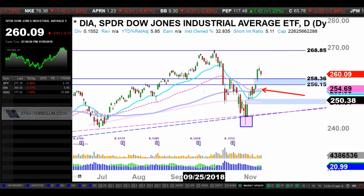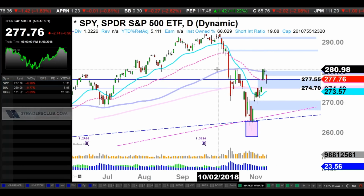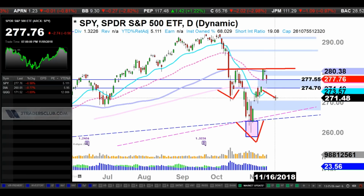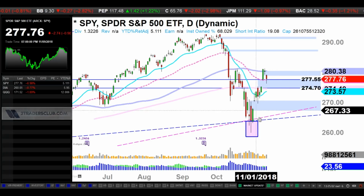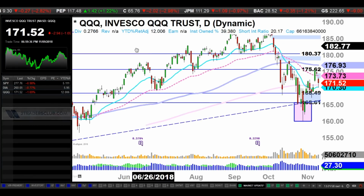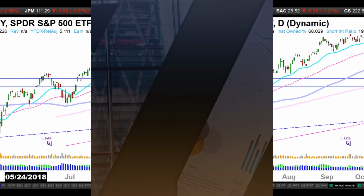Moving averages are starting to cross back up here. Spider is neutral as of today. We need to get above this, potentially make it into an inverted head and shoulders. This is a neckline. We want to see cultivation of a higher high. If you can see diamond and spider cultivating a higher high, then Qs is probably going to follow. Let's see how it plays out next week, and we go from there. You guys have a wonderful weekend, and good luck trading next week.